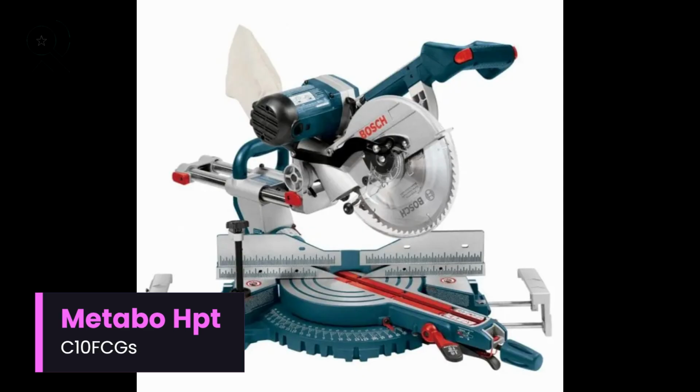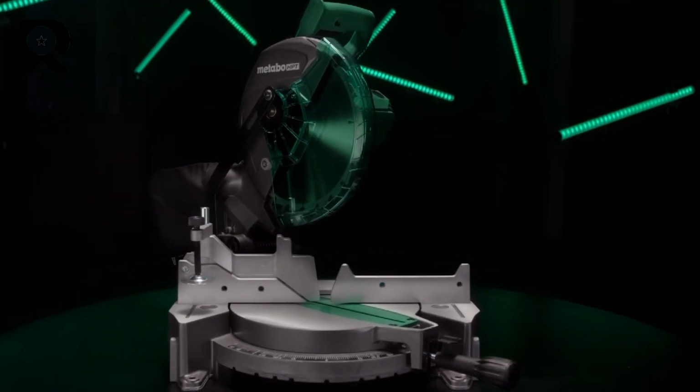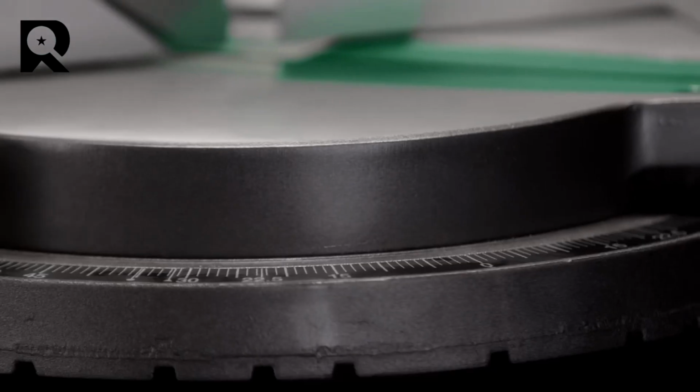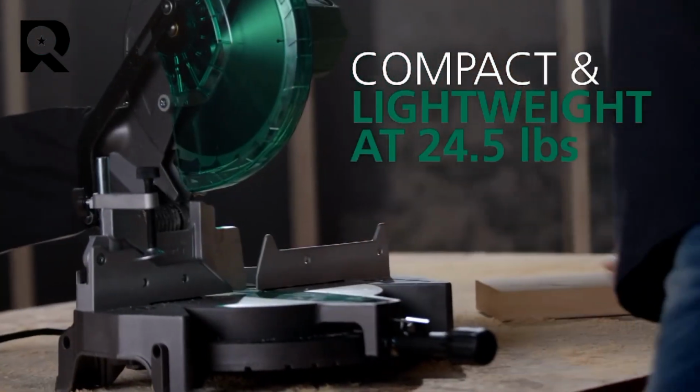Number 2. Metabo HPT C10FCGS. The Metabo HPT C10FCGS, formerly known as Hitachi, is a compact and budget-friendly 10-inch compound miter saw designed for both DIY enthusiasts and light-duty professional work.